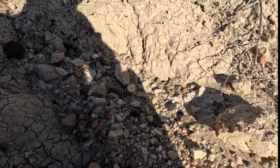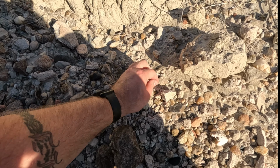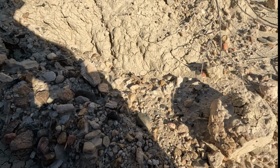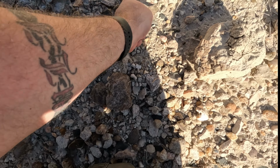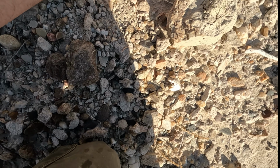I see something. Kind of got my heart going a little bit. I don't know if it's anything yet or not. I haven't dug it out, but seeing this tip sticking out right here, and it looks like banding, but I don't know that it's exactly what we're looking for. Hold on, get my knife out. Can't find my shovel that I normally take with me. Not sure. Let's pop that out.